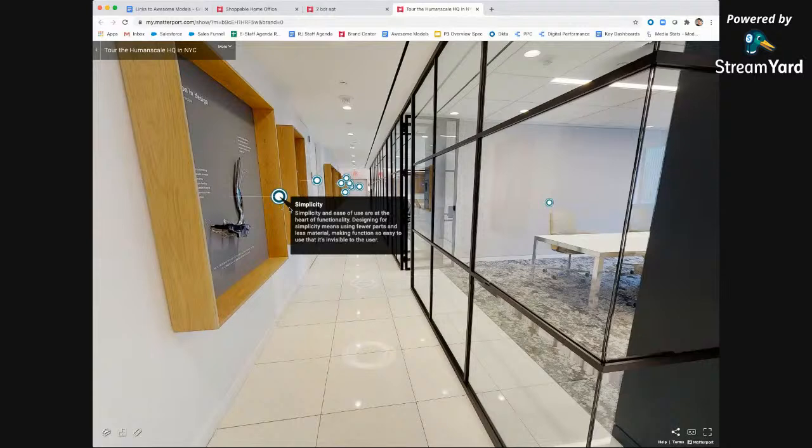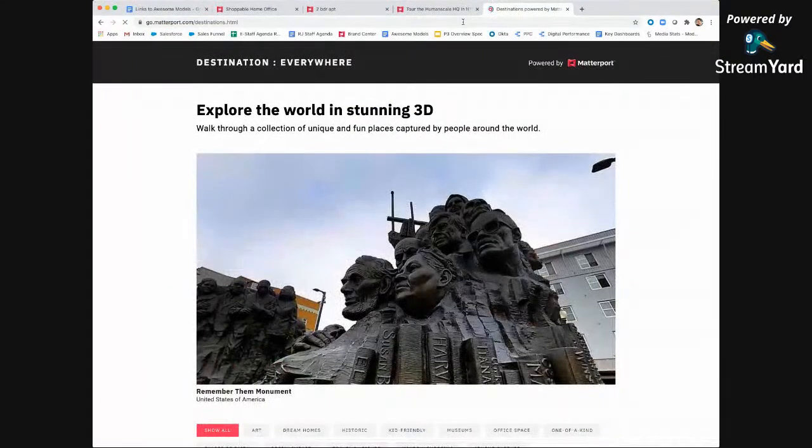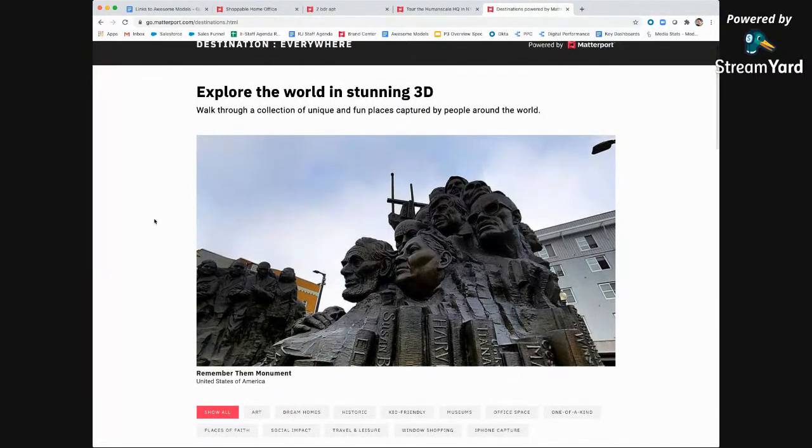And you can do this with anything. We've seen galleries, we've seen museums. So here, one of the things we launched as COVID-19 hit is we said, well, if people are trapped in their homes and people can't go anywhere, how can we bring the world to people? So we launched this thing called Destination Everywhere. It's called destinationeverywhere.world. And in this place, you can go and you can view all kinds of cool models.